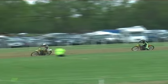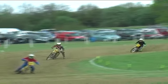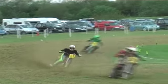And it's all happening here at Collier Street. That's just a few crows going over, don't worry about that, then we'll be off in a minute.